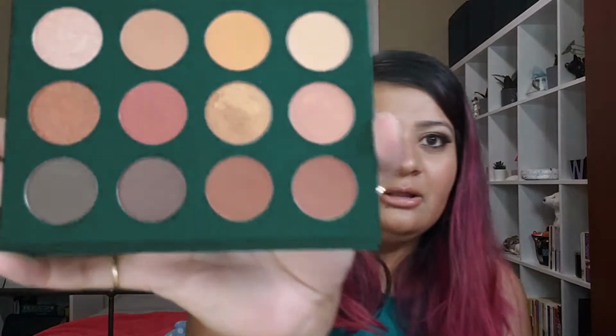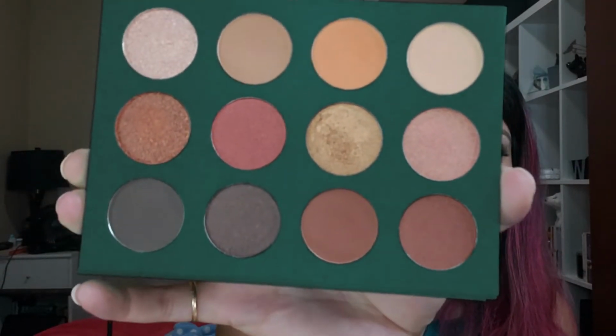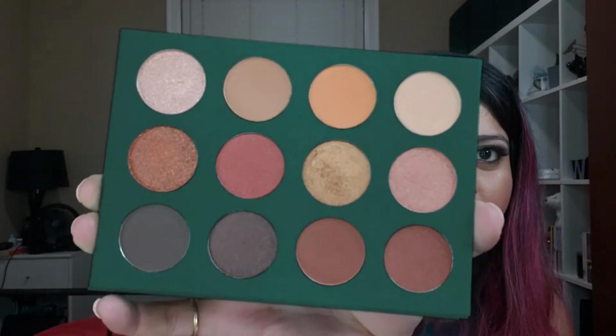And this is what the palette looks like. Oh, I forgot to tell you, this is the Nubian, the first palette by Juvia's Place. And they have a mini, so if you don't want to buy the whole big set, you get a mini where I think it's only like 6 shades or so. So it's half of this, but this is perfect. There's every color of brown in here, or tan, yeah, pretty much brown. So it's perfect for all skin tones. And Juvia's Place is black owned as well, and it's an indie brand.